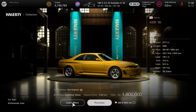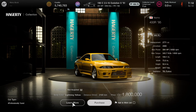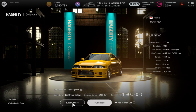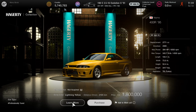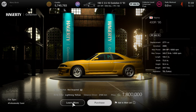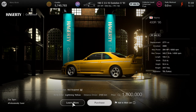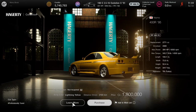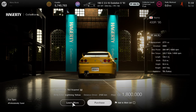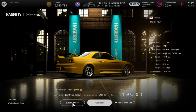This is a Nismo made in-house, and it's very pretty. To be honest, this Skyline is a legend of the 90s generation. Before the Nismo Z-Tune came out in 2005, this came out from 1995 until 98. Only 44 of these were ever built.